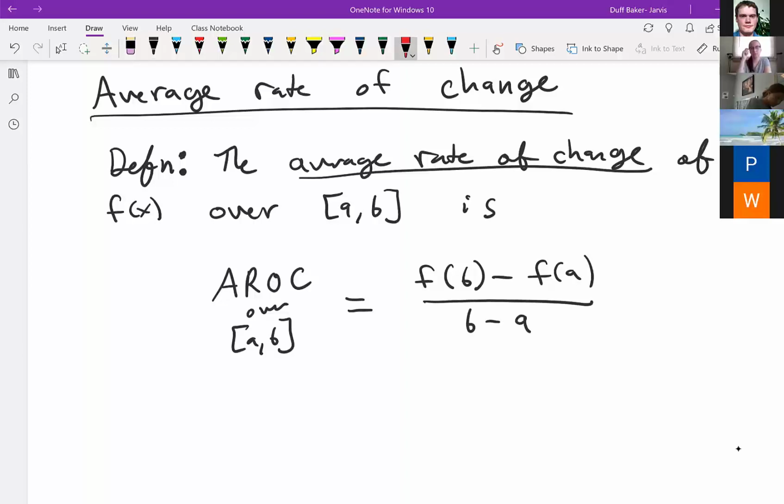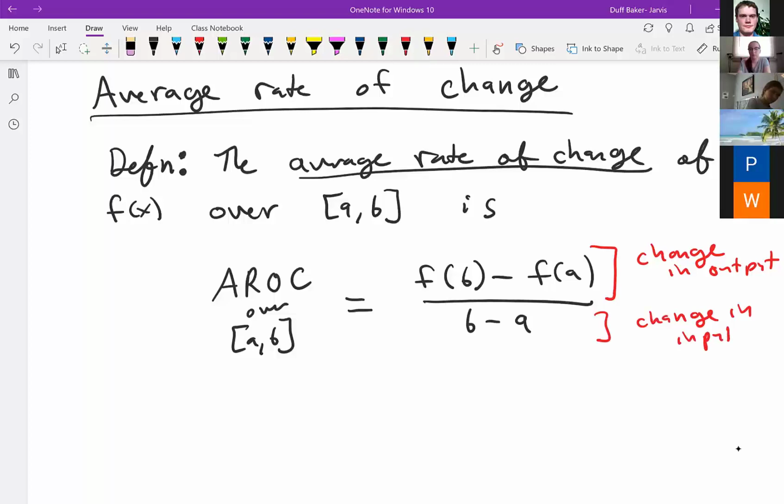And the way you can think of this is the numerator is the change in output, and the bottom is the change in input, right? So basically what the average rate of change tells you is, if you were to change the input by 1 unit, how much would the output change on average over that interval, right?